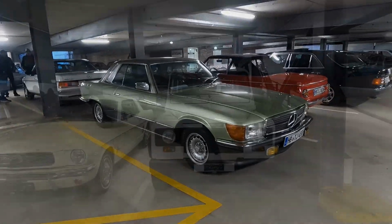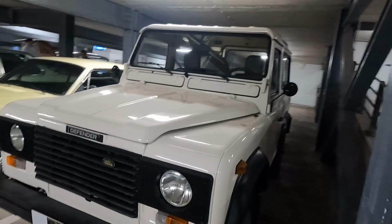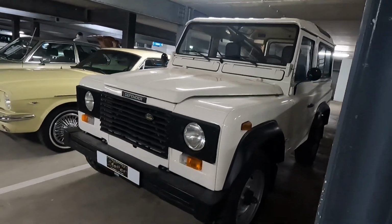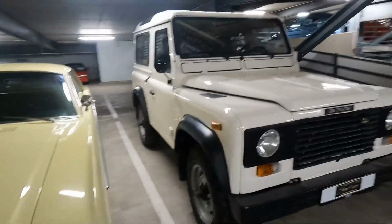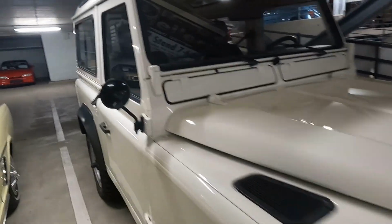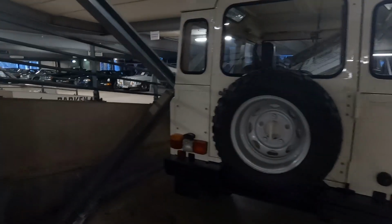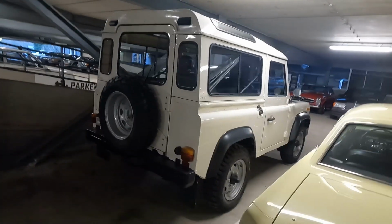love the SLC. So it says Defender, but I'm pretty sure this is the Spain-built variant, because the front looks to me like something Santana, and I bet it is. Do we have any Santana badge on here? We do not, but I'm totally sure.